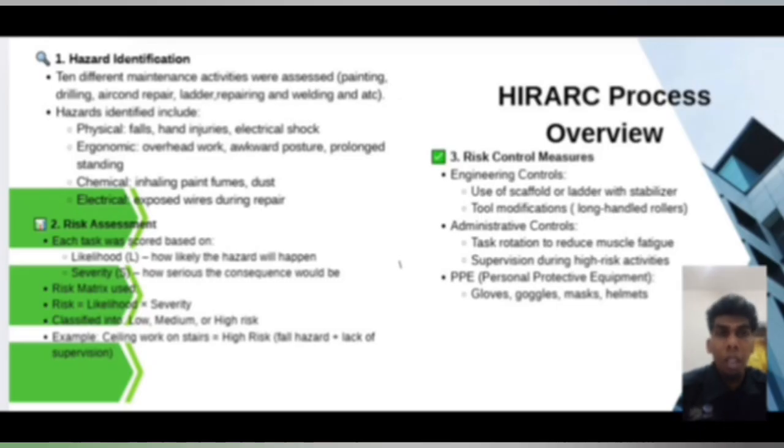The second one is ergonomic. For the ergonomic, it is overhead work, awkward posture and prolonged standing. For the chemical, it is inhaling the paint smells and dust. For the electrical, it is exposed wiring during repair.